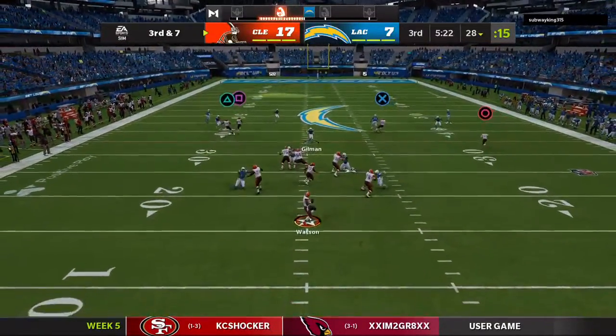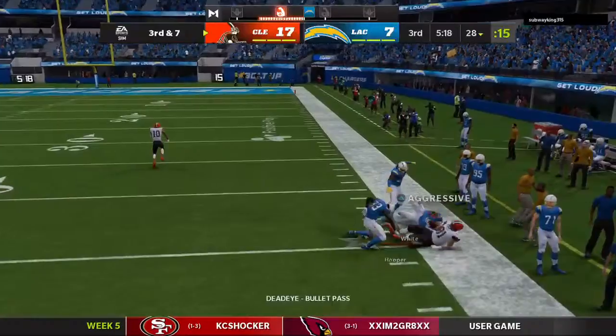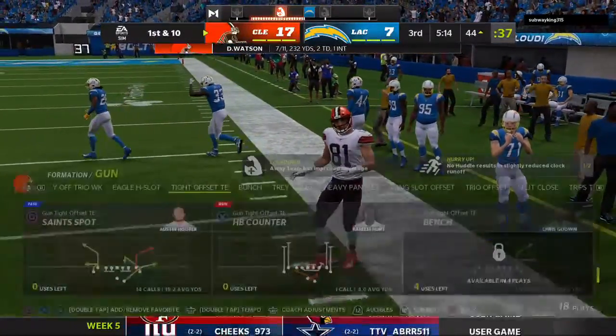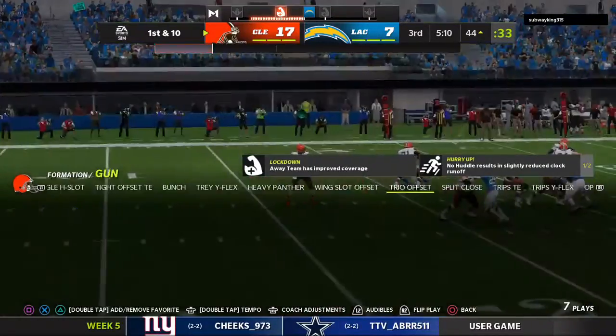From the gun on third, Watson. Toward the sideline. Did he keep the feet in? Yes, he got it. Says the side judge, and that's good enough for a first down.